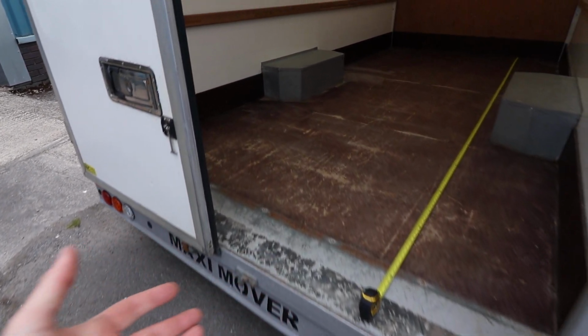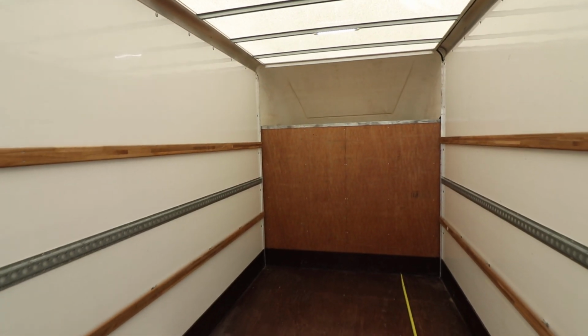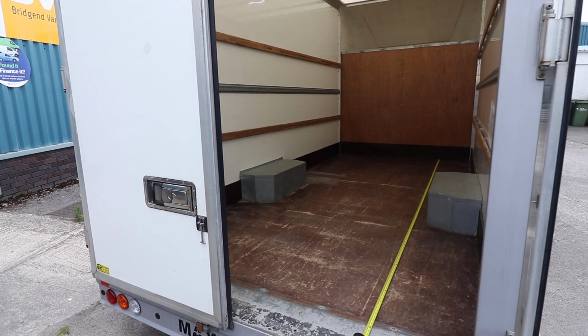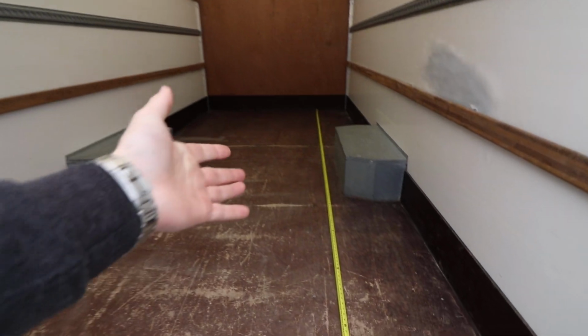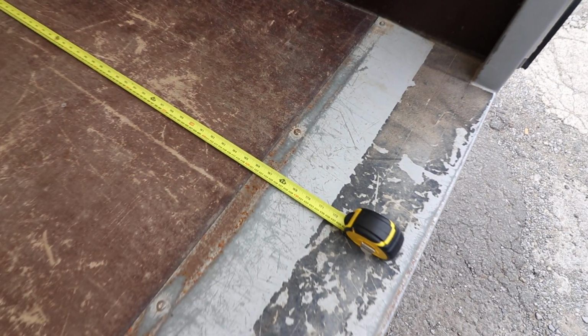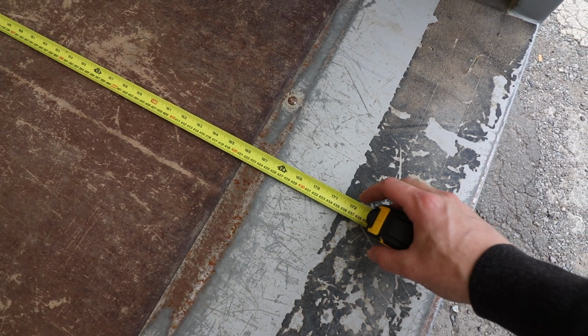So it's very, very simple just to step straight into the back without having this really high step up or having to have a tail lift or anything like that, which is fantastic. I put this tape down here just to give you an idea of the size in the back. You can see up to this point here, 4.3 meters or over 14 foot in length.